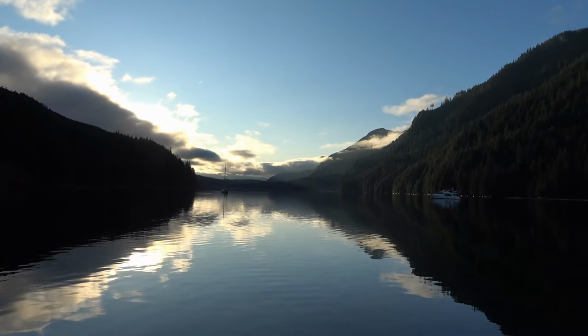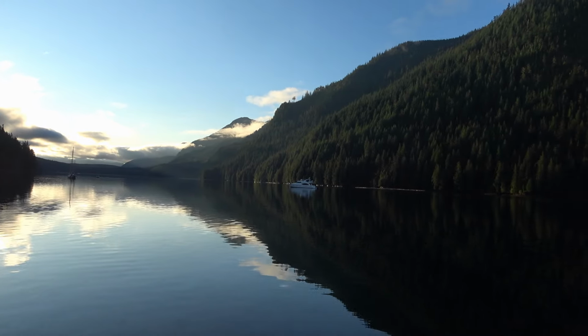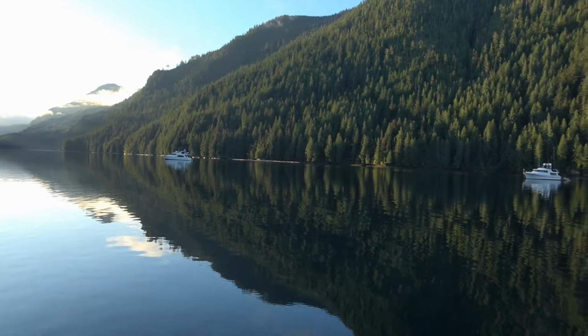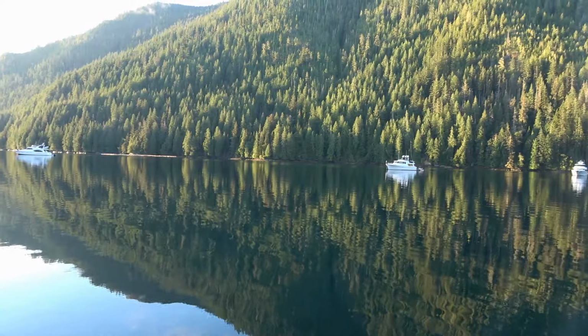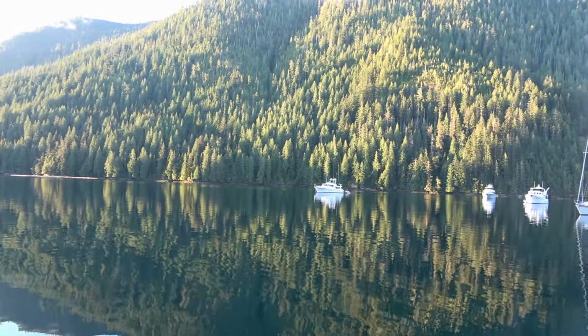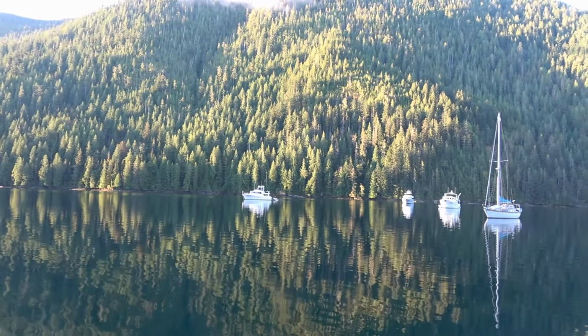Well, it's a little after 6 in the morning. Sun's just starting to rise, and we're ready to head off. We've kind of hunkered down in Forward Harbour here, Douglas Bay, for, I think, our sixth day. But the winds look favorable to make the move further up Johnstone Strait towards the Broughton Archipelago.